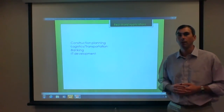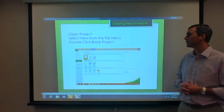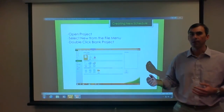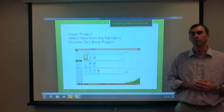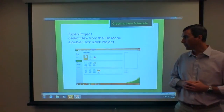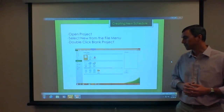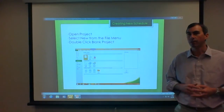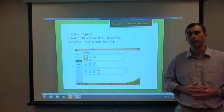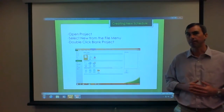The first thing that we're going to do is discuss opening a project and creating a new project that will be in a standard template that Microsoft provides. Some of the features and some of the buttons, icons that you see on this version of Microsoft Project, which is version 2010, might be slightly different from the version that you have on your computer, but should all in all be very similar, if not the exact same.